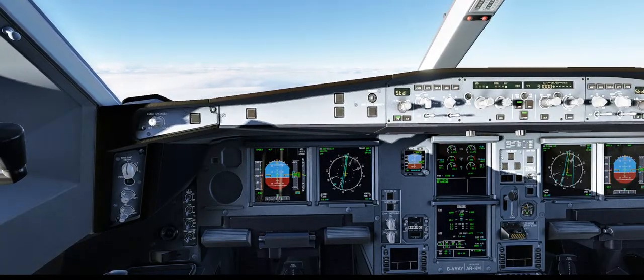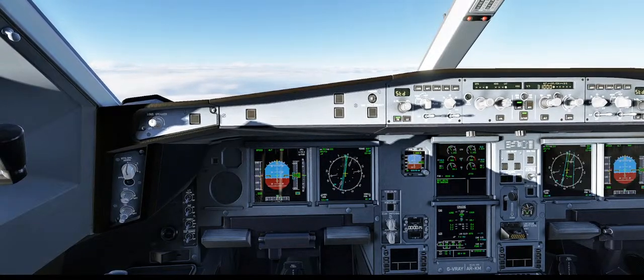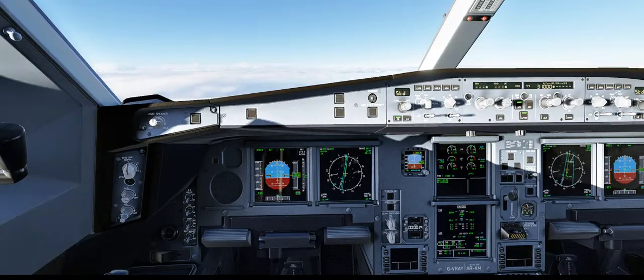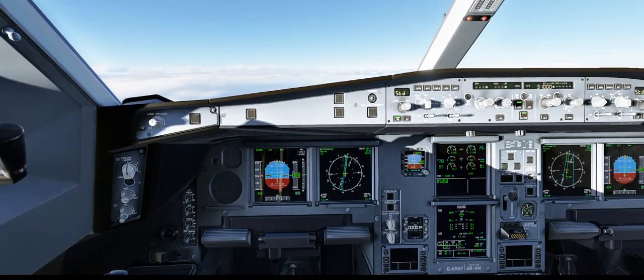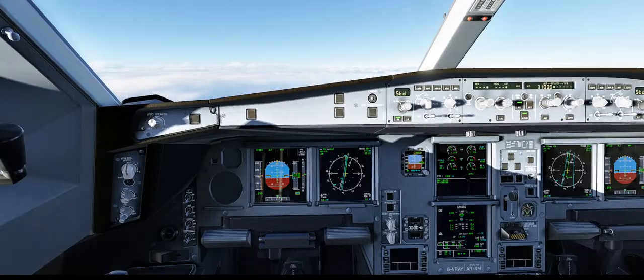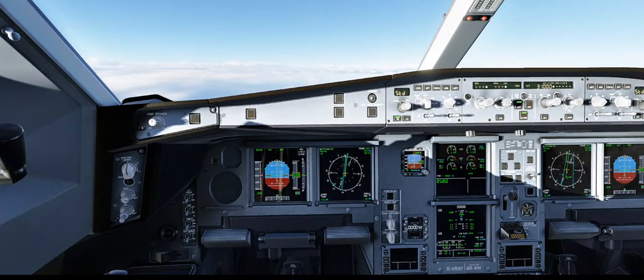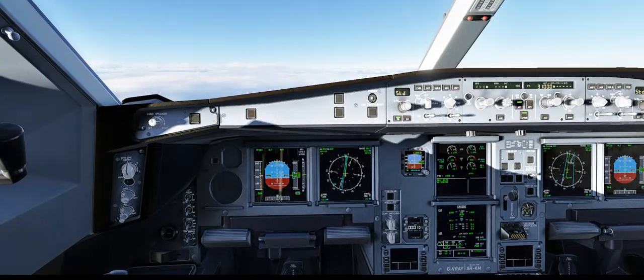Virgin 110, climb and maintain flight level 370. Virgin 110 requesting we remain at 310. Virgin 110, maintain flight level 310. Maintain flight level 310, Virgin 110. Virgin 110, expect the Brook 4 arrival. Expect to descend in about 20 minutes. Expecting the Brook 4 arrival. Expecting to descend in about 20 minutes, Virgin 110.